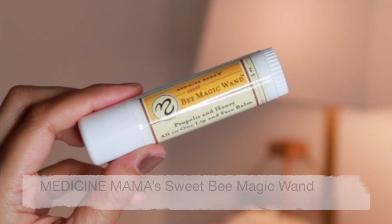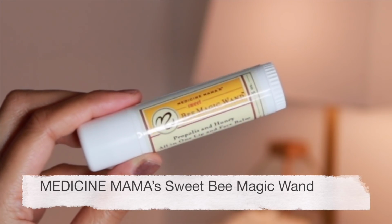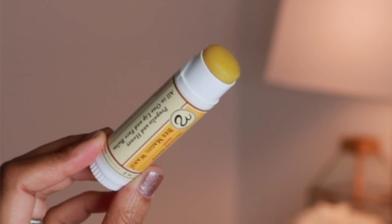Oh yeah, one last thing, I purchased this at Whole Foods. It's a propolis and honey all-in-one lip and face balm. I've never seen anything like this before, so I thought I'd pick it up because my skin is really dry from the winter. So I just keep this by my bedside, and I apply it on my face and my lips right before I go to sleep.